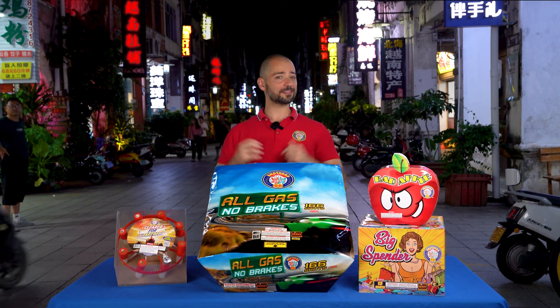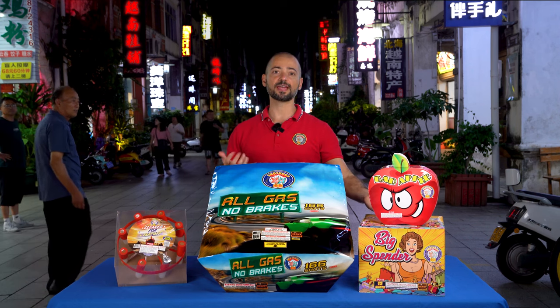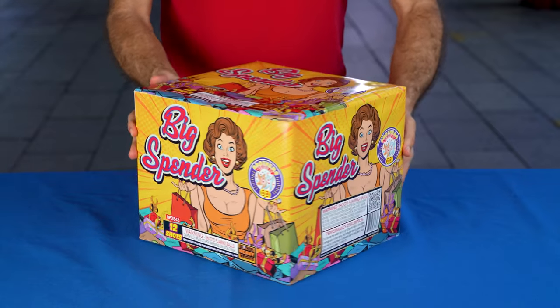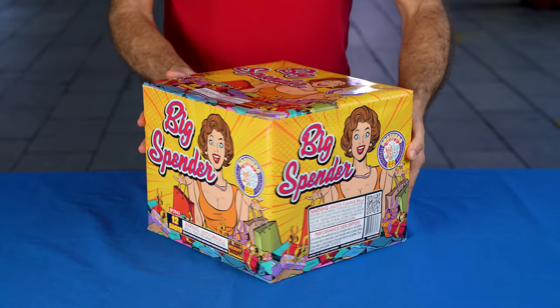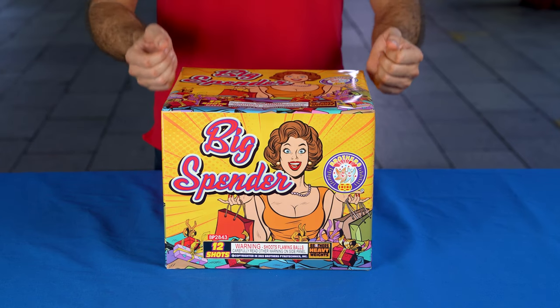For those who like to spend big, especially on fireworks, we got this beautifully designed and crafted Big Spender Heavyweight Cake. A powerful cake with 12 big chunks of brocade tails bursting into different effects that last about 35 seconds. Let's look at it.